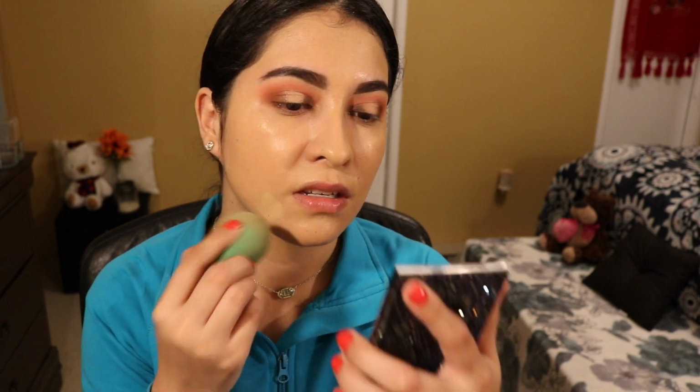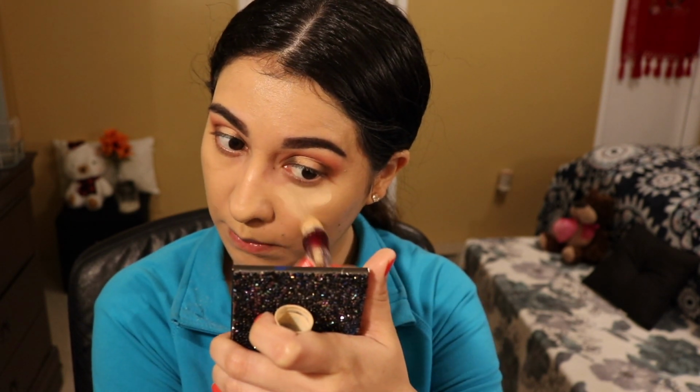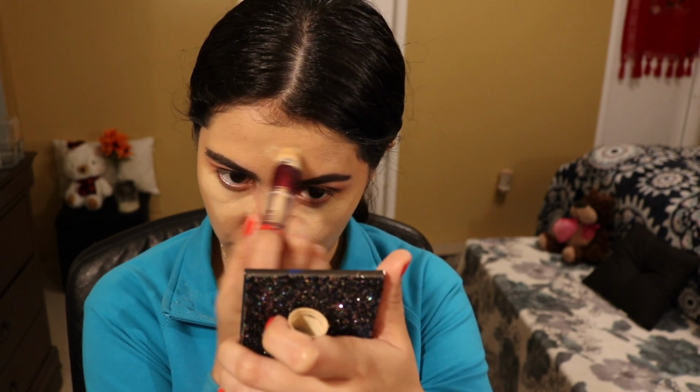Oh, I think it might be too dark, but it's okay, I can use concealer. I'm done with my foundation, and for concealer, I'm going to use the Age Rewind Concealer by Maybelline, the one that I used on my eyebrow bone. I'm going to apply this under my eyes and my nose bridge, my forehead, and right here, just because I feel that the foundation might be too dark. Okay, I'm gonna use the same beauty sponge to blend out my concealer.